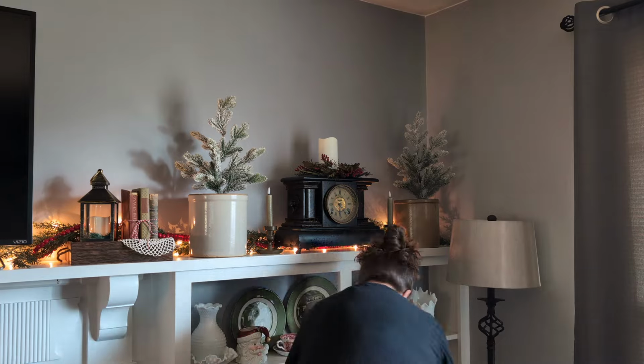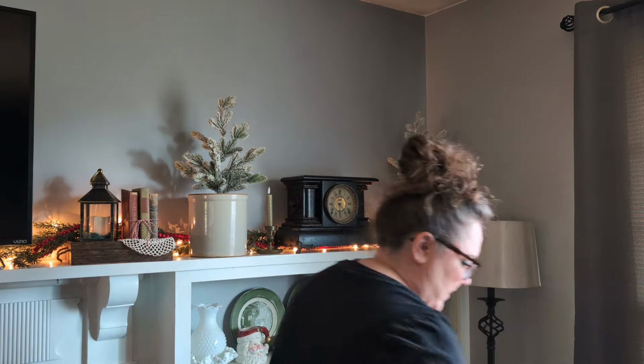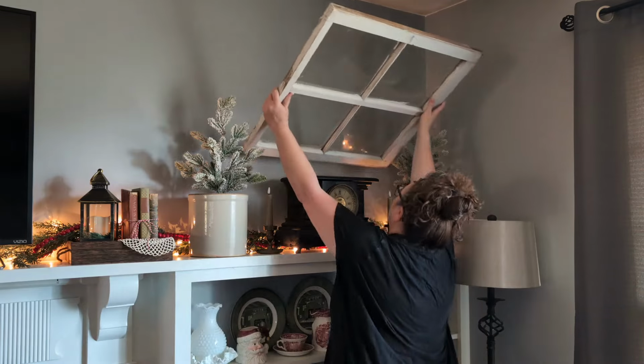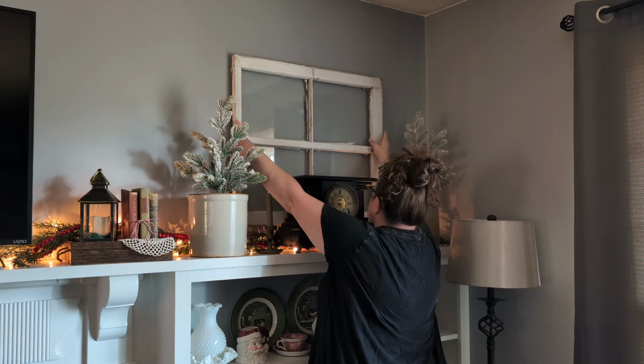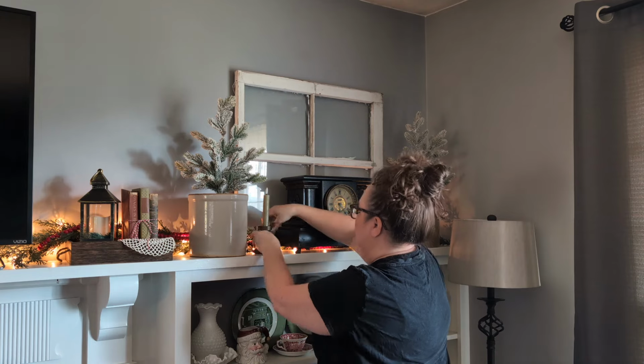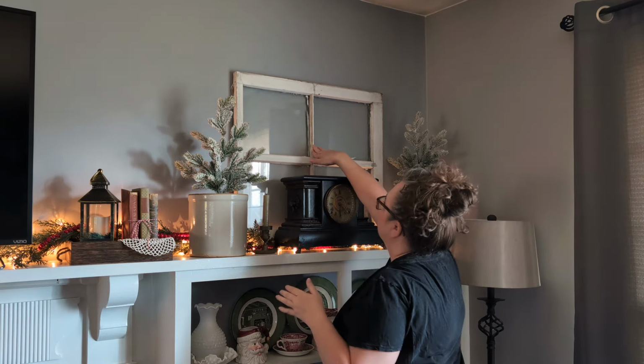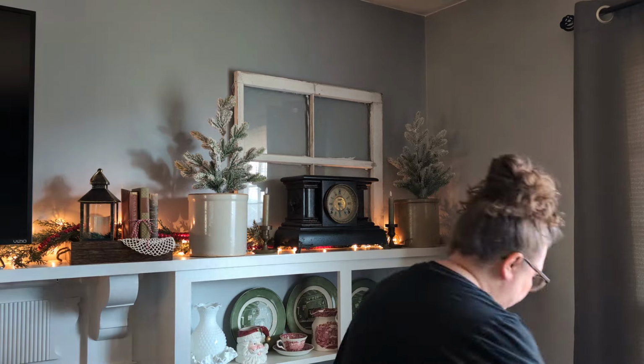So this is Sunday. This is the third day. I had been working on this, and I loved having my clock over here. This is the clock I was talking about. It works, but it doesn't keep time, so I know that doesn't make sense, but one of these days I'm going to look into getting it fixed, and it chimes, and it's just beautiful.